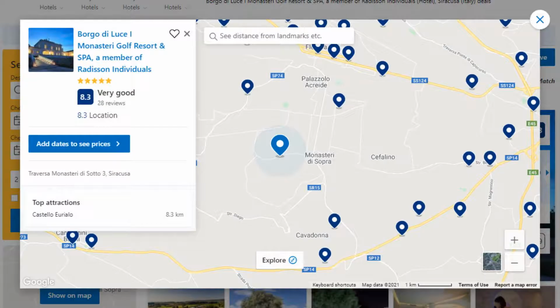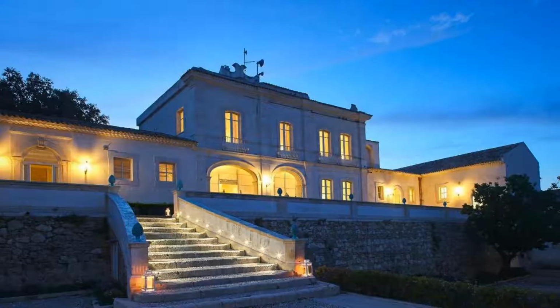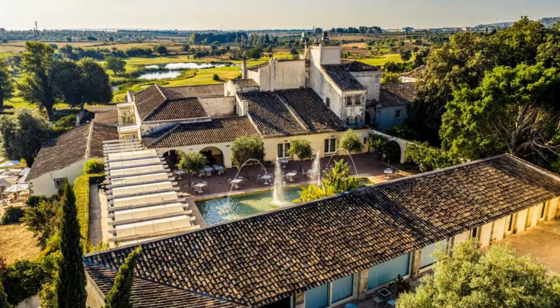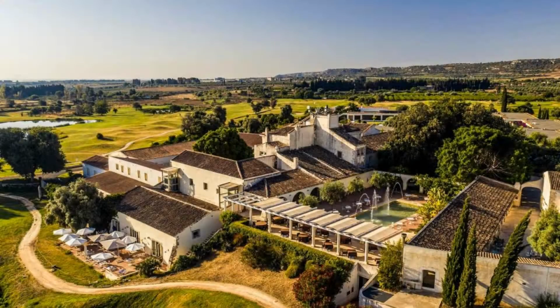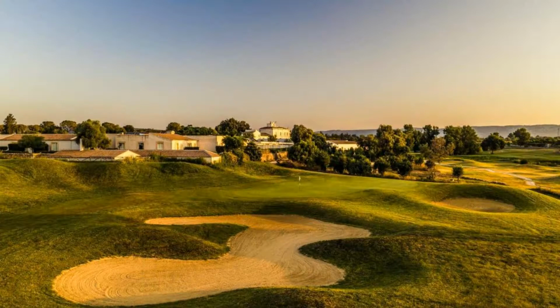Number 4. It's a 5-star hotel. The location of this hotel is fine and guests love walking around the neighborhood. Check-in time is 3 p.m. and check-out time is 11 a.m. Guests are required to show a photo ID and credit card at check-in. Pets are allowed in this hotel.